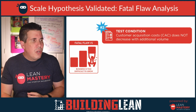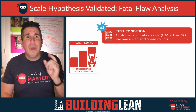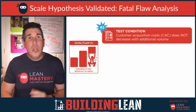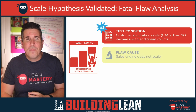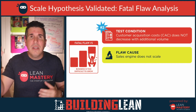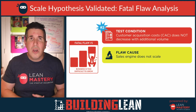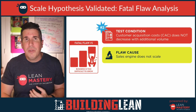Now, think of this as a situation where it costs you $1.50 to close each customer sale and you only generate $1 revenue from each sale. You're literally bleeding out because you're losing money on each sale. And founders fool themselves into accepting this risk up front by believing that more volume will drive down those costs, especially if their startup is being valued based on customer volume and not profitability.